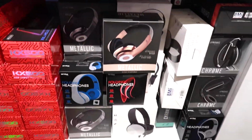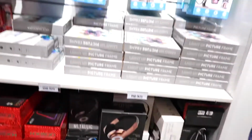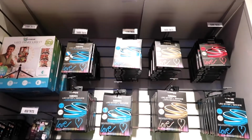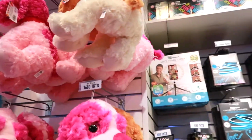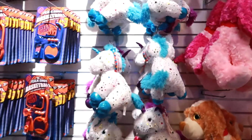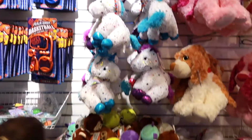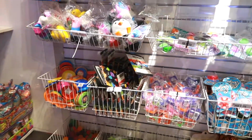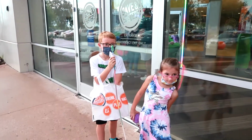Socks, headphones, glow lights, 1600 for the stuffed dogs, unicorns are 950.